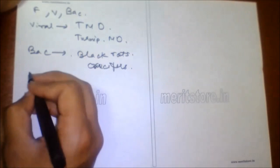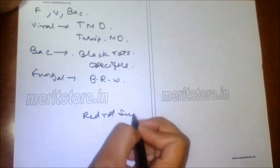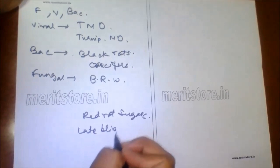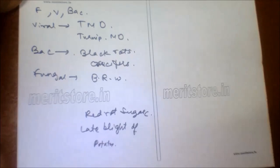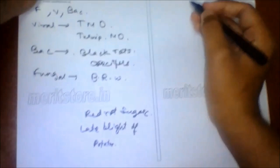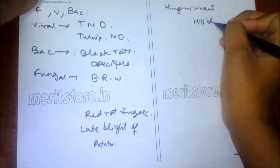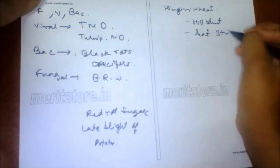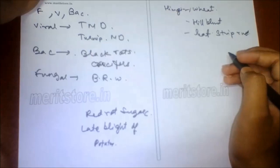And the fungal diseases are brown rust of wheat, red rot of sugarcane, late blight of potato. So these are examples of various diseases caused by various pathogens. Methods of breeding for disease resistant plants: Himgiri is a variety of wheat which is resistant to hill bunt, leaf and stripe rust. In a similar way, there is Pusa Shubhra, Pusa Snowball K1 of cauliflower, and Pusa Sadabahar of chili, which is disease resistant to chili mosaic virus.